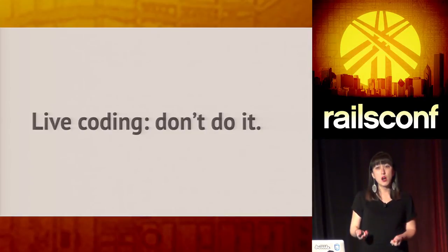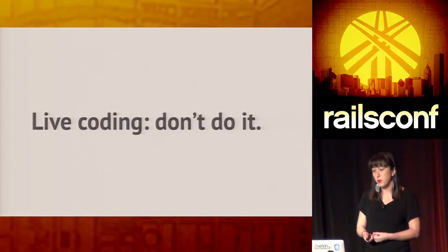A lot of times, pros and cons. Obviously, if somebody's showing off something that they did, they might say this is better than this other way. Those are things that you might want to capture as well.